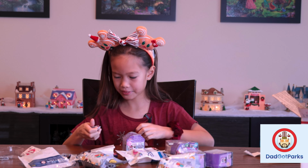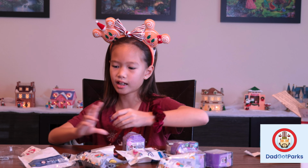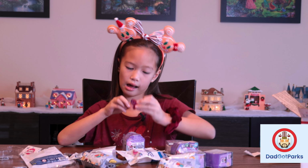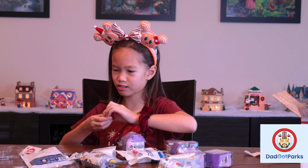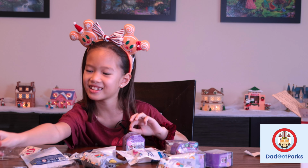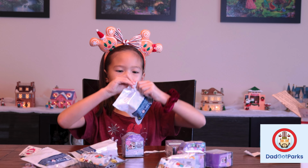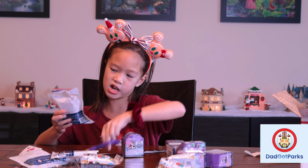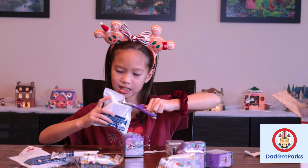Ooh, so we have Minnie Mouse. And we also have a lunchbox container. I don't know if this opens. I don't think it does. Yes, we have a lunchbox container. Now let's open up the last one and see what we got from this one.